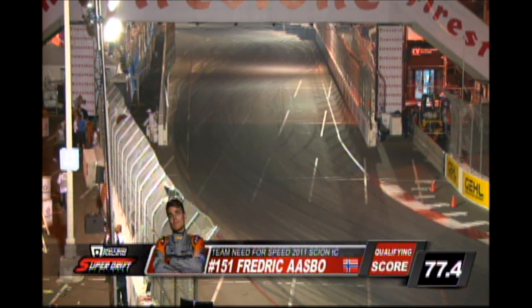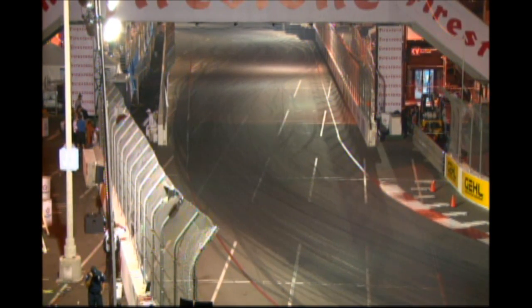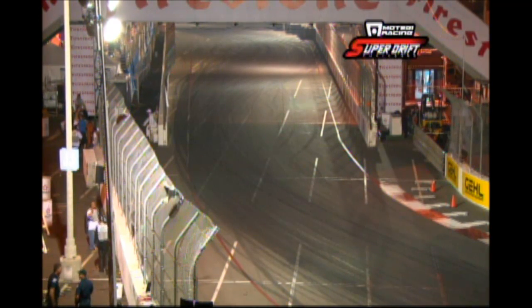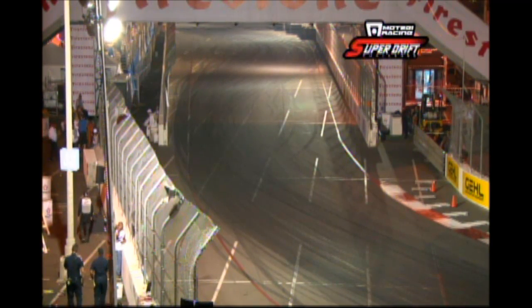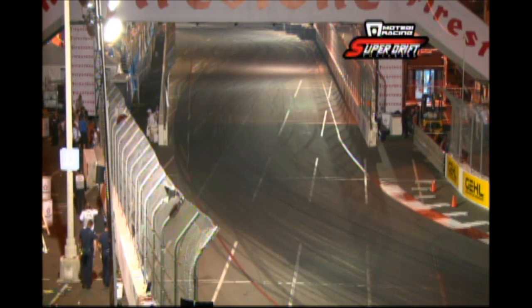77.4 for Frederick Osbo. So currently sitting in first is Robbie Bushido Blade Nishida, with Odi Bakshi in second, Matt Powers in third, Forrest Wang in fourth, Jeff Jones in fifth, Toshiki Yoshioka in sixth. Frederick Osbo 7th, Michael Essa 8th, Ryan Cotto 9th. In 10th, Pat Murdaunt. 11th, Jonathan Castro.